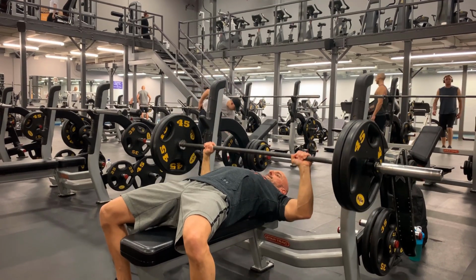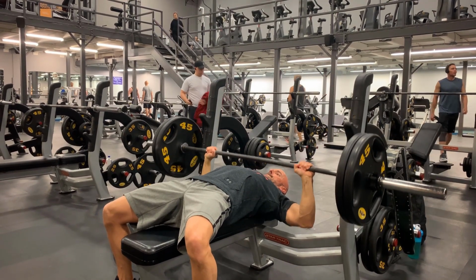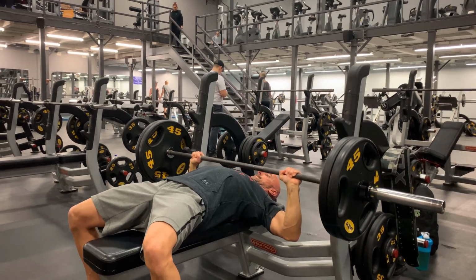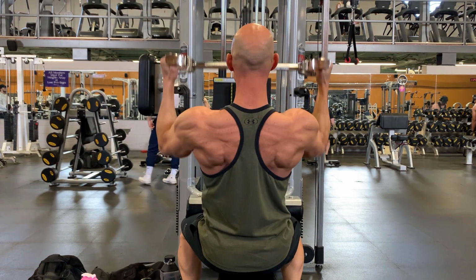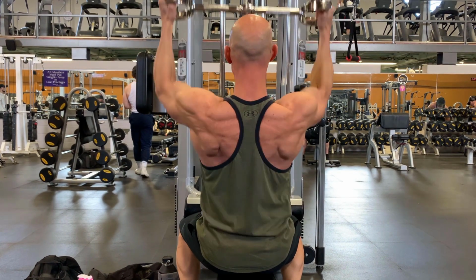Now, another potential reason why you may have lagging body parts is simply choosing exercises that don't suit your body best. For example, it may be coming down to certain chest presses that put less tension on my chest muscles and more towards my triceps. And maybe there's some back exercises where I'm using more biceps than my back muscles simply because of my structure and my natural movement patterns.